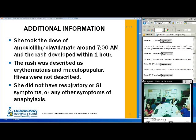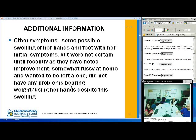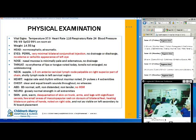Further questioning of the parents, I found out that they thought maybe she had some swelling of her hands and feet initially. They really didn't think about it until later they noticed that she was less swollen. She was pretty fussy at home. She didn't have any problems bearing weight or anything despite the swelling. Yeah, given the vesicles, I think it was Coxsackie virus is the one that I would vote for.